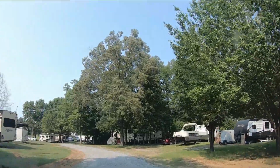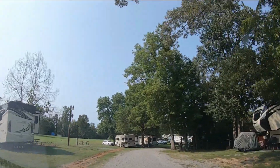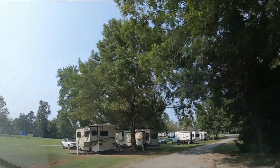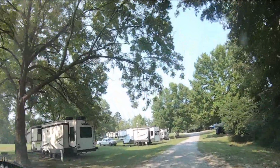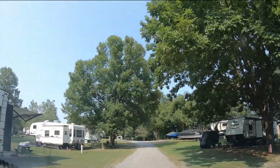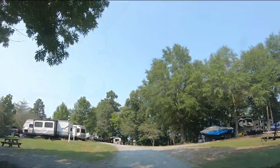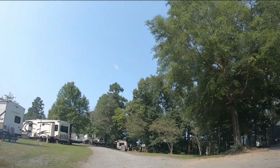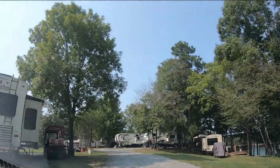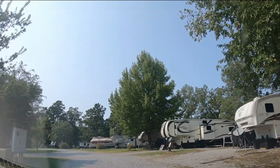Get a lot of trees, a lot of pretty countryside. The lawns over the entire park are very, very nicely maintained. Everything freshly cut and very well taken care of. There's also big open spaces that you can take your kids out and they can go play out there, or you can take your dogs out there. There isn't a dedicated dog park, but yeah, there's a lot of green space that you can be out there and enjoy with your babies or your fur babies.